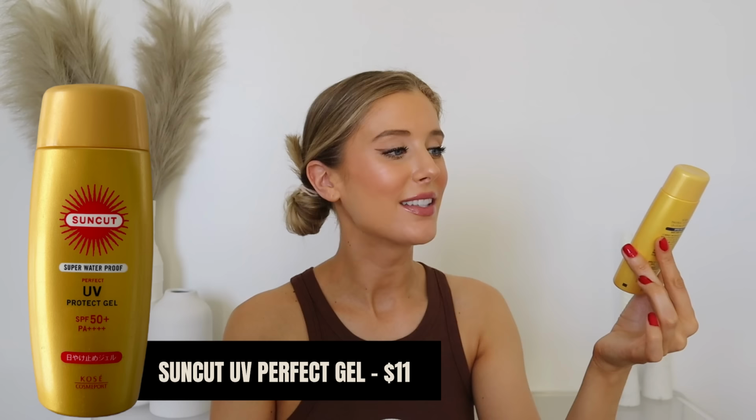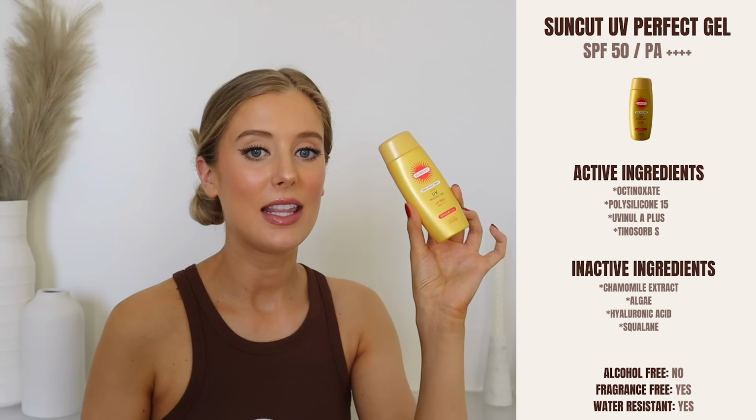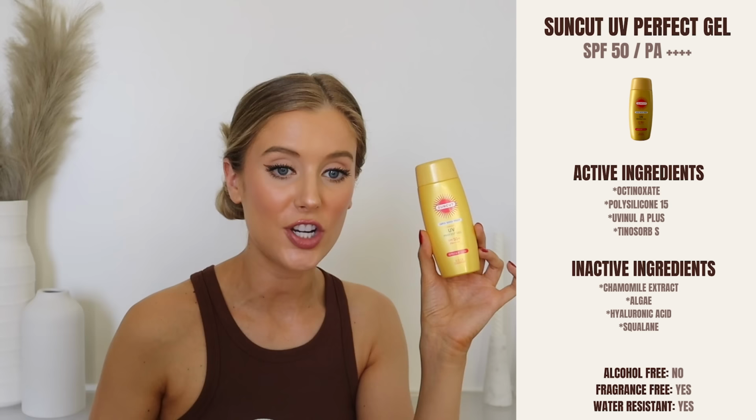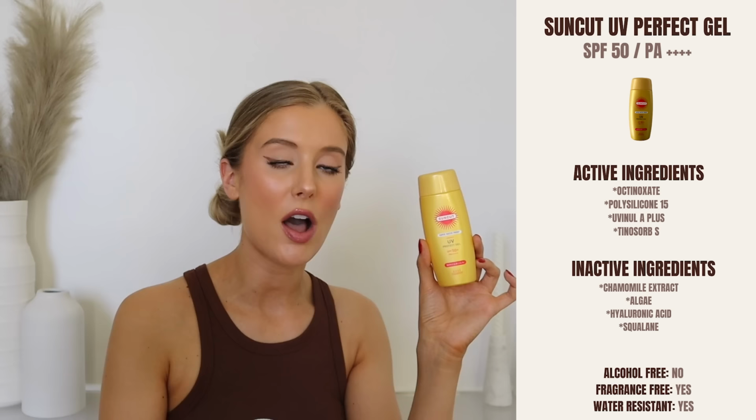Next up, we have the Suncut Perfect UV Protect Gel. This has old and next generation chemical filters, including octinoxate, polysilicone-15, Uvinul A+, and Tinosorb S. Inactive ingredient highlights worth mentioning here include plant extracts like chamomile and algae, hyaluronic acid, and squalane, which is a nice softening ingredient. This does have alcohol towards the top of the label, but it is fragrance-free and water-resistant.